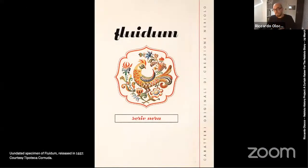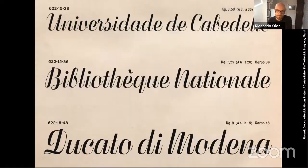So, after this very brief introduction, let's have a quick look at some of the most popular types produced under Butti's direction. The first type I'm going to show is Fluidum, released in 1937. Fluidum is a high contrast script face with a strongly standardized design that only remotely resembles its calligraphic model, which was probably the copperplate script.